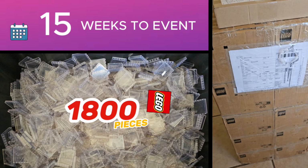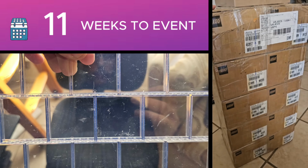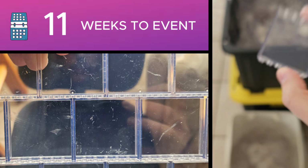But then, a major glitch turned into a nightmare that almost submarined the entire project. I ordered 1,800 transparent wall panels to build the marble tunnels, but when they arrived, the pieces were too scratched to be used.